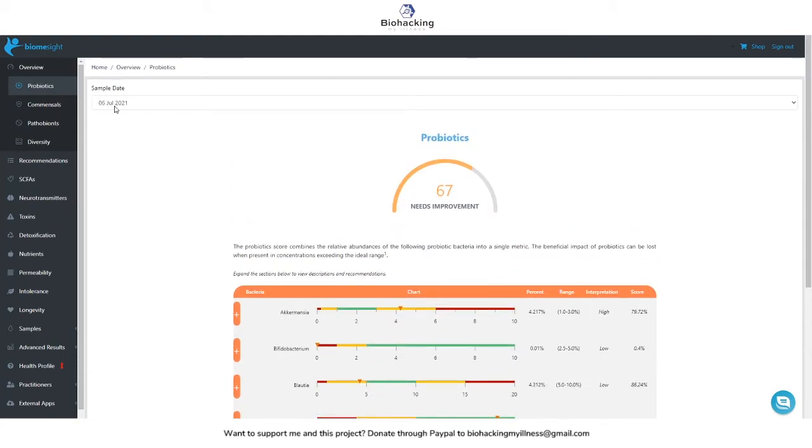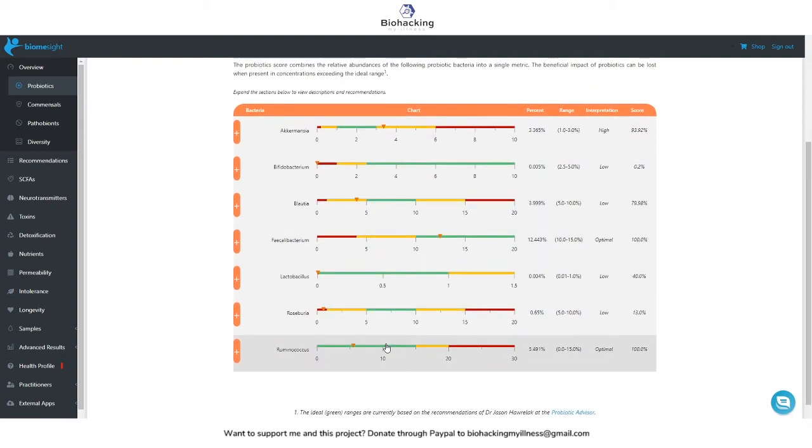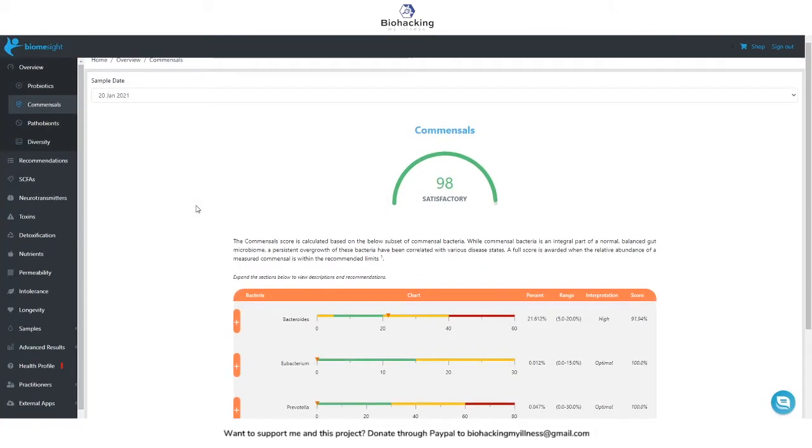Ruminococcus is now at 1.734%. It's optimal. Some people have 0 of this, and Biomesight says it's optimal. It was very high. It was at 5% back in January. I think that here we have the competition factor. Because I've increased Roseburia and Akkermansia to some extent, and also Bilophila to some extent, I think that Ruminococcus has naturally gone down, because competition is higher, and species fight for expansion, and so if you increase one of them, it's likely that the other ones go low.